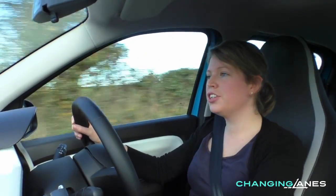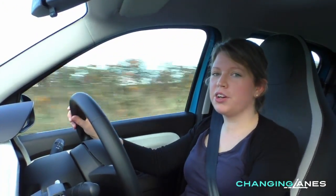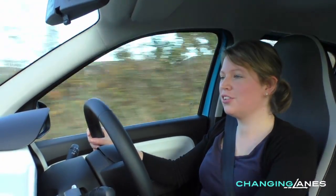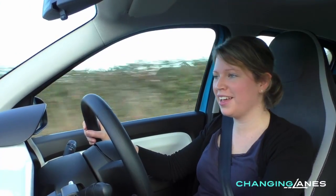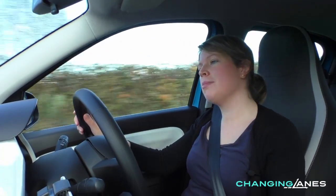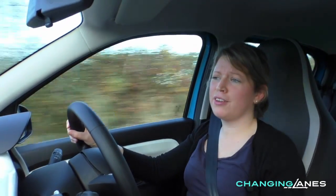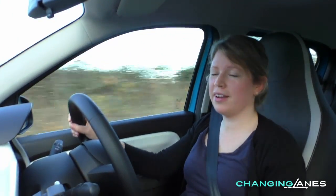Renault haven't put the engine in the boot and made the Twingo rear-wheel drive so that you can drift around roundabouts on the way to the shops. Electronic stability control put a stop to that. But it has allowed them to make the Twingo shorter, and that means it's really brilliant for nipping in around town and for parking.